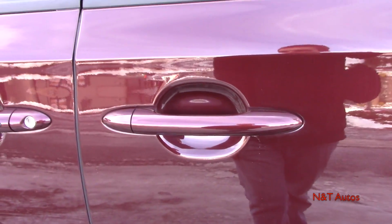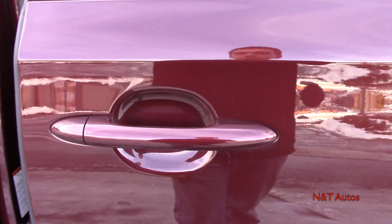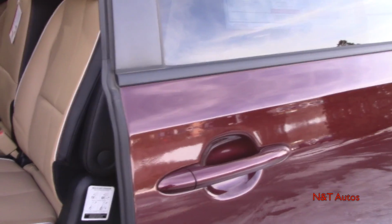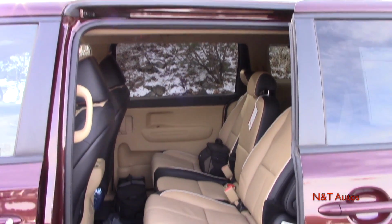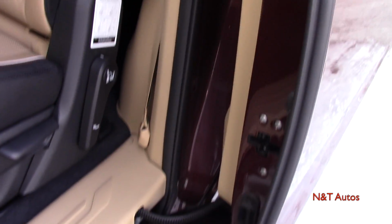And opening the back is as simple as just pulling the handle there. And it'll slide right open. Alright, so standing back just a little bit, you got a nice wide opening from that huge door. It opens up all the way.